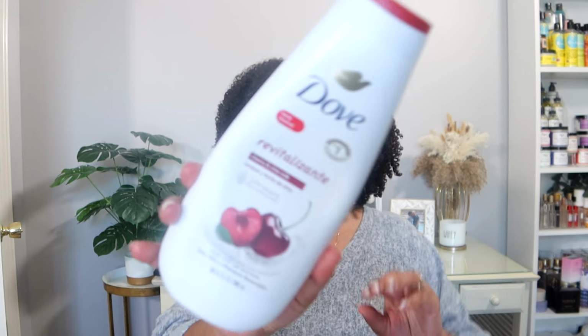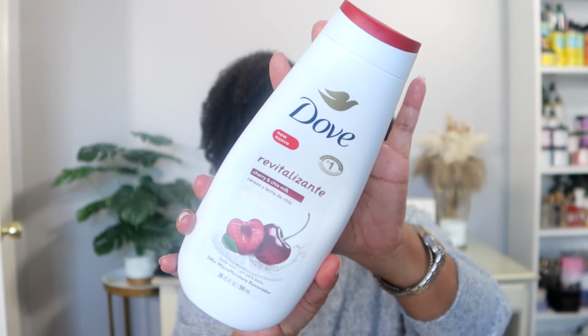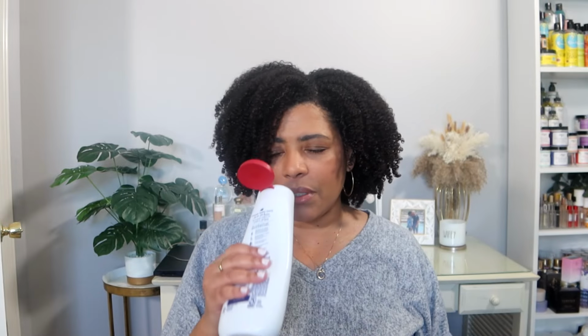Okay, so the first body care item that I used up was this Dove Cherry and Chia Milk Body Wash. It looks like this. And I think I mentioned this in another video saying that I have been using it and it smells so good. Oh, it smells so good, guys. And it felt good. It lathered well.